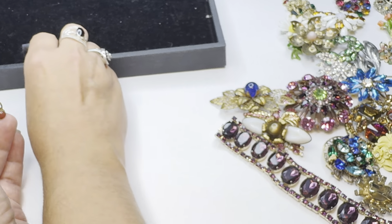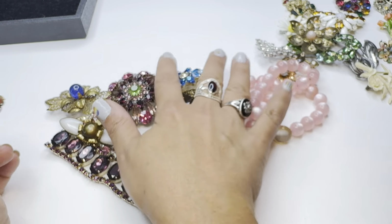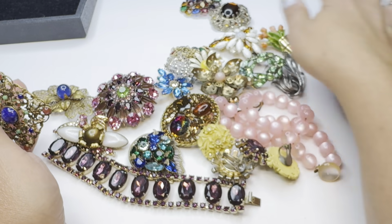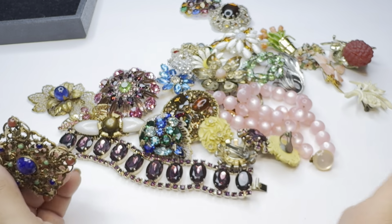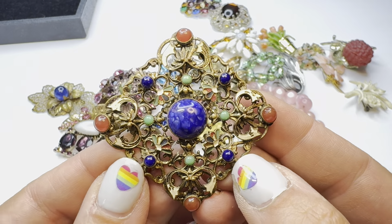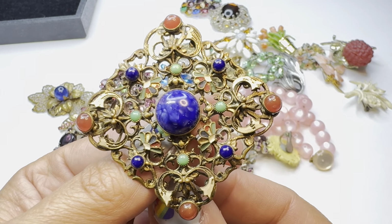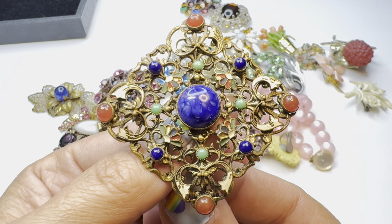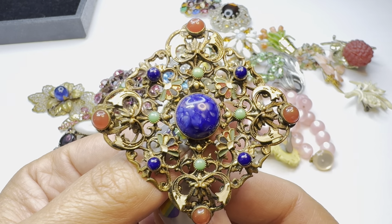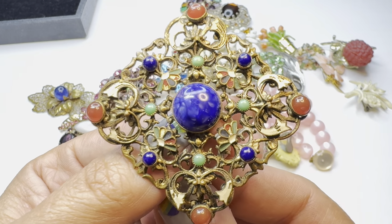Okay, I need help with this piece. I'm gonna shove this off camera for now and bring out all my pretties here because these are so gorgeous. All right, this piece is definitely Austro-Hungarian. Or it could be Czech.